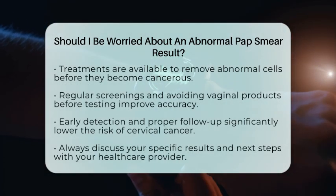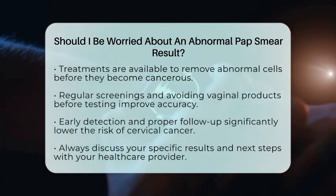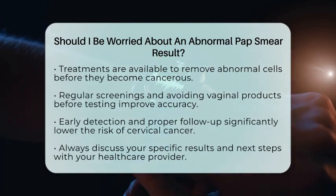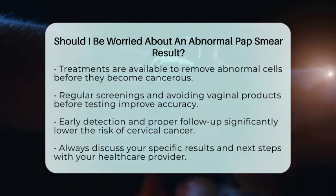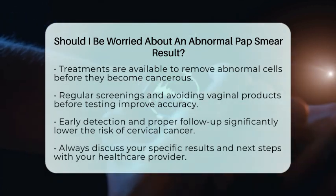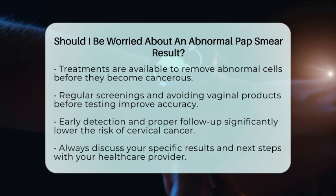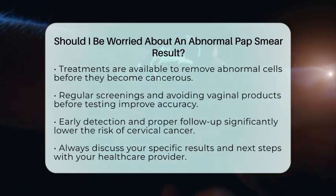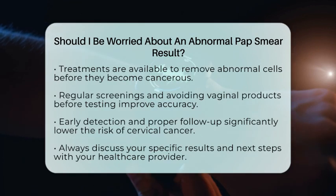It's natural to feel worried, but remember that early detection and proper follow-up greatly reduce the risk of developing cervical cancer. Avoiding vaginal douching or using vaginal products before testing can help improve accuracy. Staying up to date with regular screenings as recommended by your healthcare provider is key.